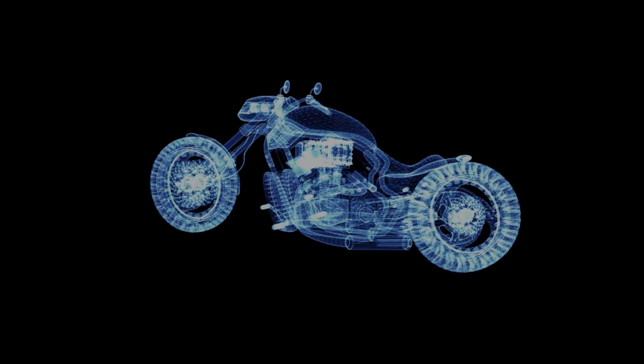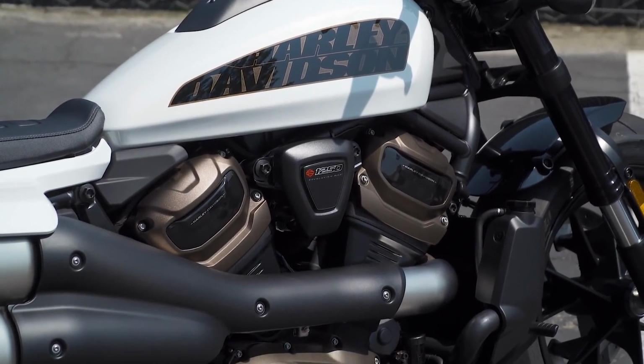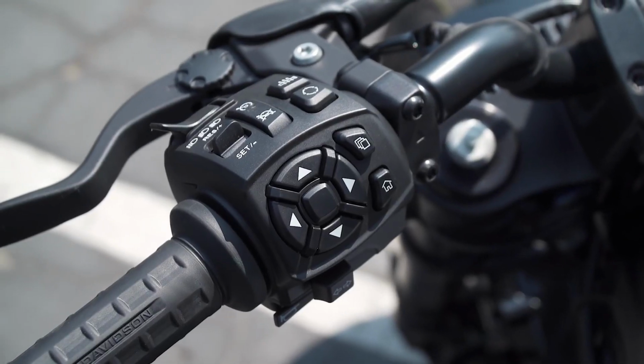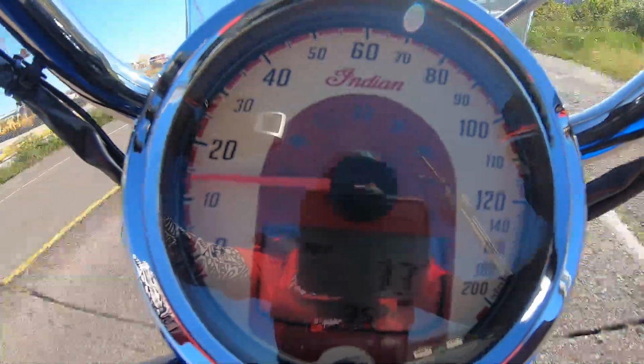I just can't wait for Indian's answer to the new Sportster S, because that bike may be the next Scout for me. Some other differences are the Indian Scout is optional ABS, but Harley flaunts rider aids like traction control, cornering ABS, ride modes, and engine braking settings. The 4-inch TFT display also outshines the Scout's analog speedometer and digital tachometer combo.